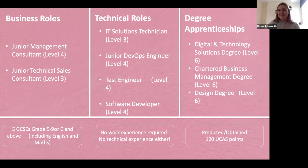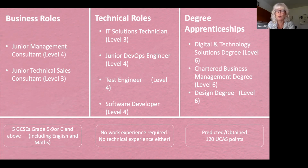Okay, and what you need is 5 GCSEs, grade 5 to 9, or C and above, and that needs to include English and maths. Then on top of that, it's 2 years of further education or something similar. Okay. Great. We don't require any work experience or any technical experience even for the technical roles. It's the passion we're looking for, that you're interested in this. Okay. And the UCAS points is only for the degree apprenticeship. So that's not important for the level 3 or level 4 apprenticeships.